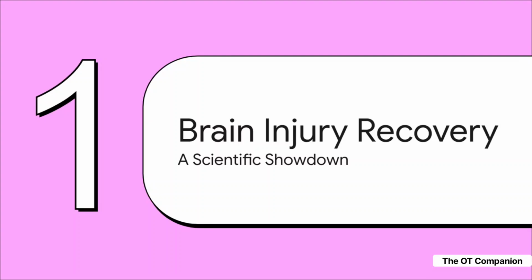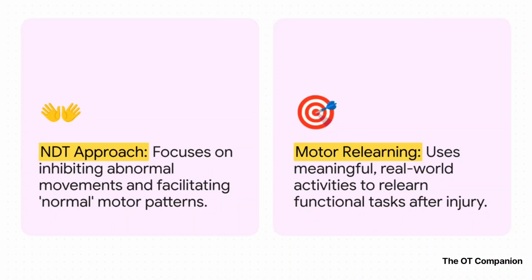And look, choosing the right tool, this isn't just some academic debate. It leads to a very real scientific showdown with results you can actually measure, especially in a super complex area like recovering from a brain injury. When it comes to traumatic brain injury, two common toolkits often face off. You have Neuro-Developmental treatment, or NDT. It's a very hands-on approach that focuses on facilitating normal movement patterns to correct abnormal ones.